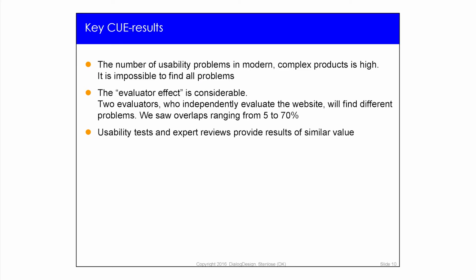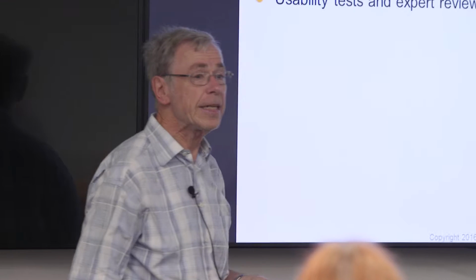There are many more results from the CUE studies. We've had 9 until now, and the results take a full-day seminar to present. Anytime you take a product, for instance, a modern website, you will find that the number of usability problems is high. It is impossible to find all problems. So Jakob Nielsen's famous saying that with 5 users, you can find 85% of the problems just is not true. It's still a very good idea to test with 5 users. But don't ever assume that you will find 85% of the problems.